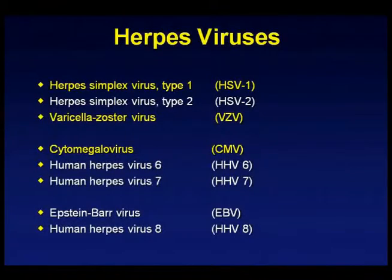You may also see either localized varicella zoster, shingles, occurring in your patients who are stressed. That's not a life-threatening disease, but you have to know something about it. And then you may see disseminated zoster. You may see CMV in your immunosuppressed patients. So those are the herpes viruses we're really focusing on. The other viruses here in white are really either infrequent or therapy isn't effective. You don't have to know as much about it.